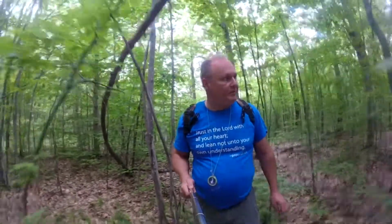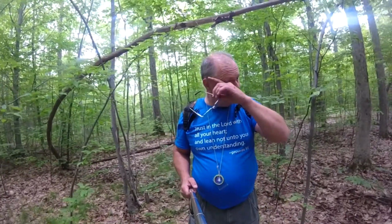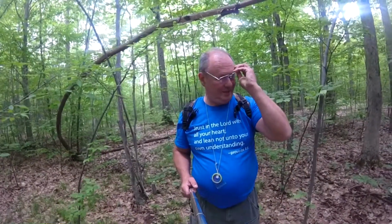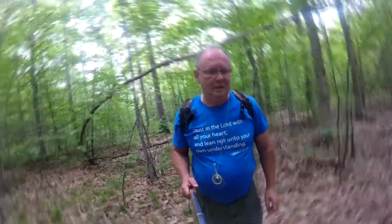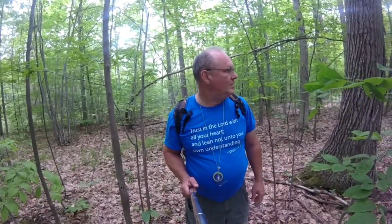I haven't pushed any grouse up yet. There's a lot of them in here. I haven't heard any drumming on the logs either. Of course it is later in the day, late in the morning, and maybe they all bred by now. Usually I hear them April, early May, so the hens are probably nesting and the males have stopped drumming as much.